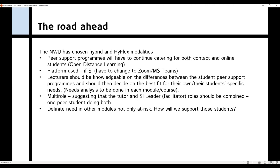The NWU has chosen hybrid or high flex modalities going forward. This means that peer support programs will have to continue catering for both contact and online students, our open distance learning students. In future, we will not go back to only face-to-face or contact. Platforms used specifically for SI, we will have to change to Zoom or MS Teams, which will benefit the interaction and the collaboration in group work.